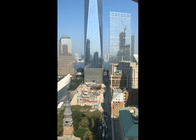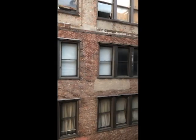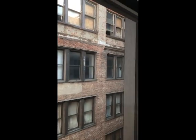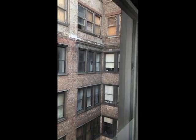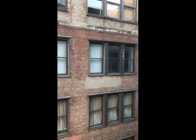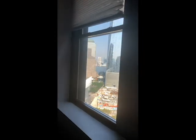So once you experience all of Manhattan that you want to experience, I definitely think Queens and Brooklyn and even the Bronx, or even Staten Island, if that's your thing, would be great places for somebody to live in New York City and pay a lower price rent.